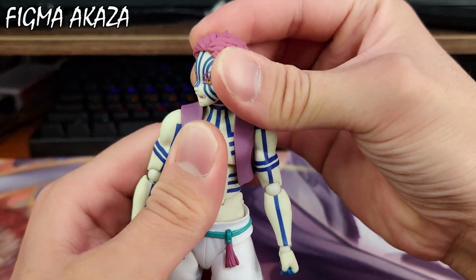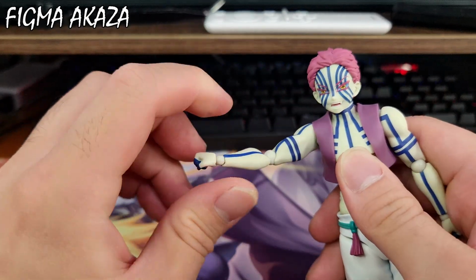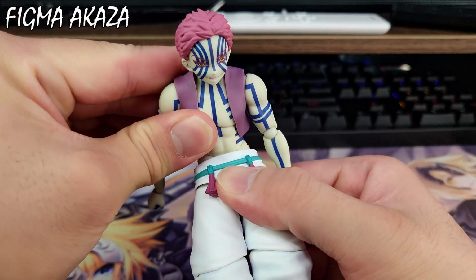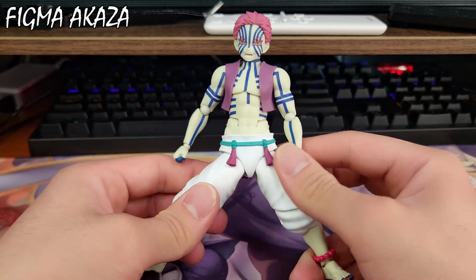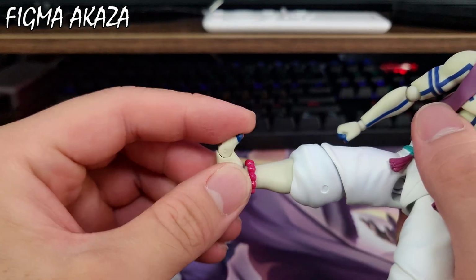The head can move fairly well, hardly any shoulder movement, fair elbow movement, mundane hand movement, chest is non-existent, decent stomach crunch, leg movement is disappointing, average knee movement, and the same applies to the feet and toe movement.